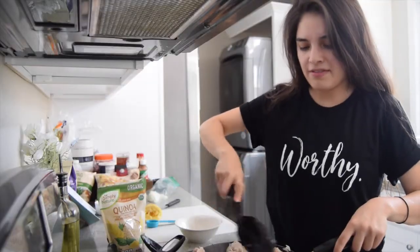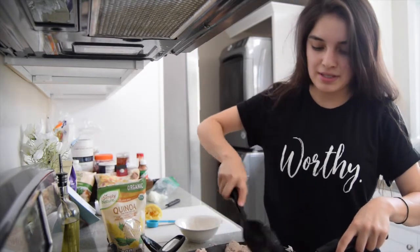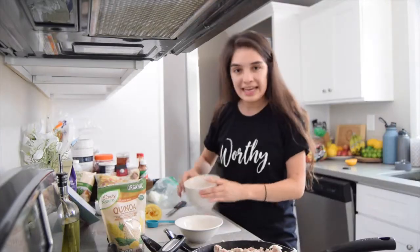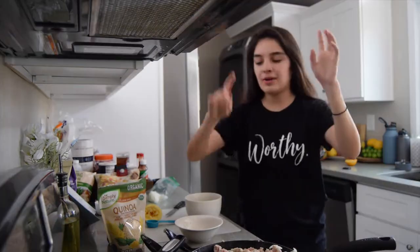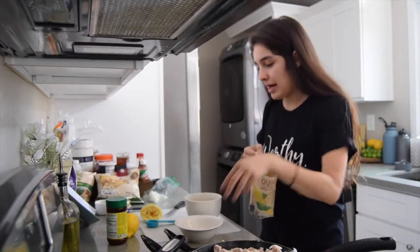So you don't have to have it fully cooked, but basically almost cooked. You don't want to see a lot of the pink from the ground turkey. And voila, I have my chicken broth. So as that's finishing up, the first thing we're gonna add is the quinoa, then we'll add the rest.